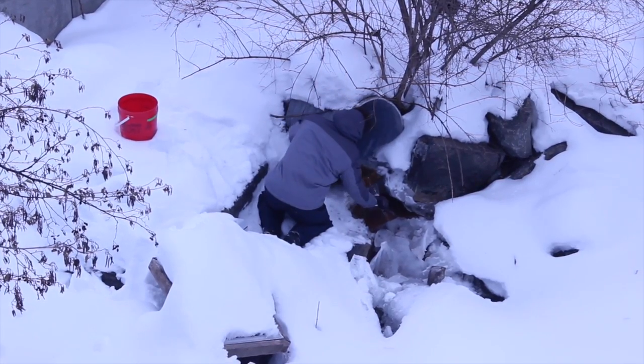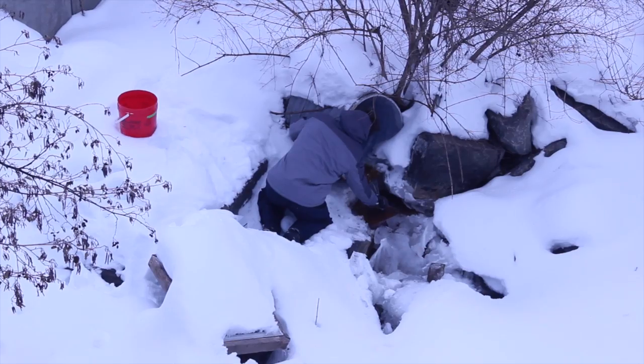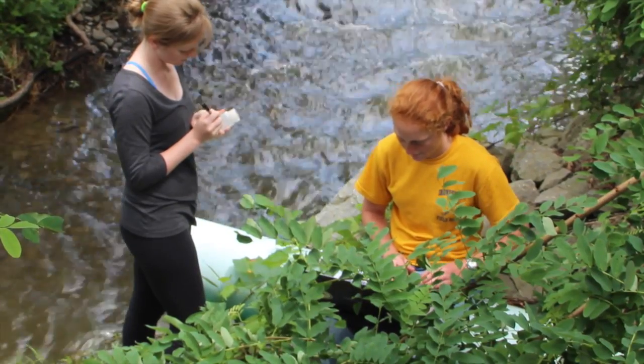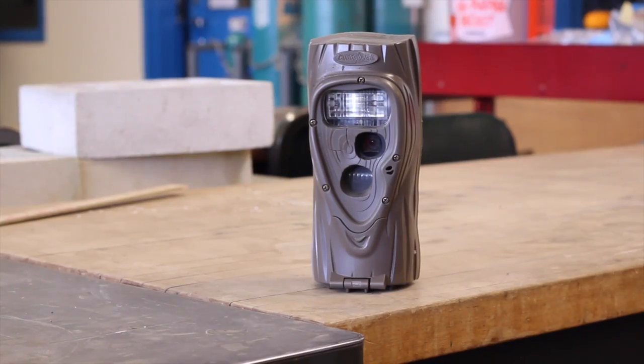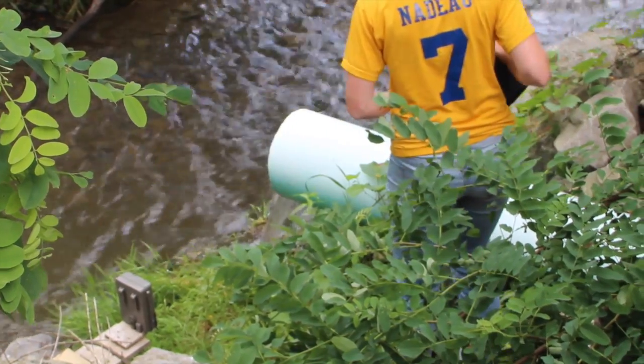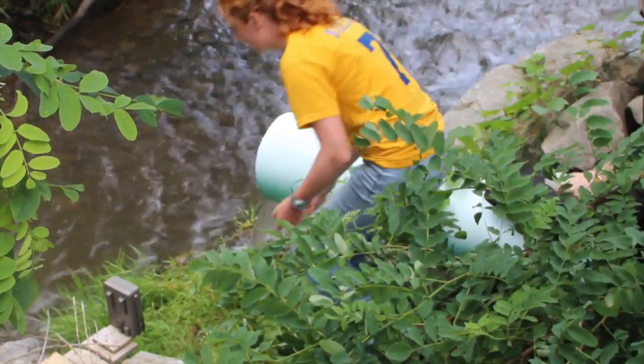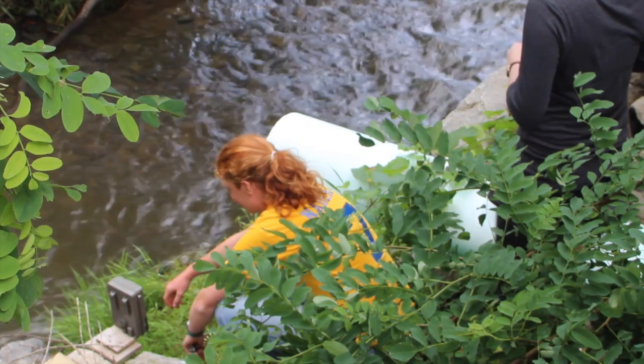Shane, with assistance from fellow undergraduates Sarah Nadeau and Aaron McCarskey, has been taking water samples from the outfalls to analyze for salt concentrations. He has also been using cameras to track how much water is coming out of the outfalls so that we can estimate the total amount of salt that is entering the creek.